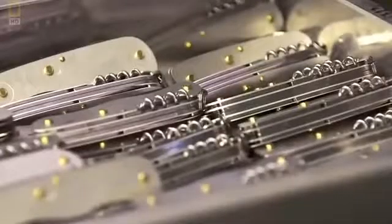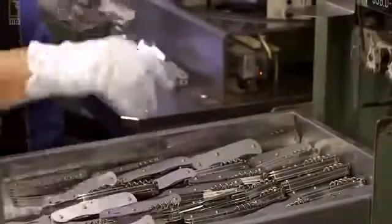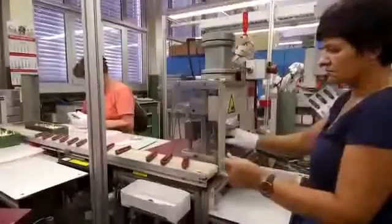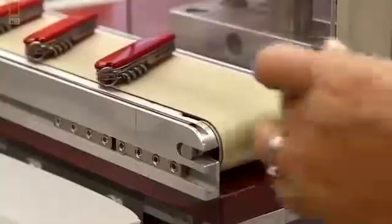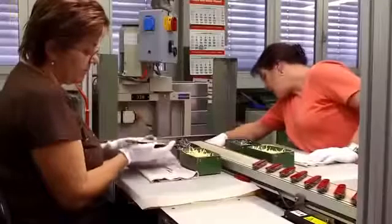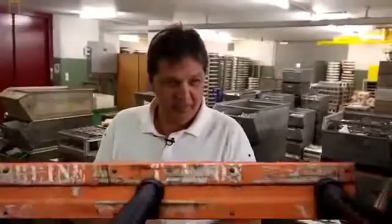Today, a workforce close to 1,000 produce over 60,000 pocket knives every single day. To make a single knife takes 450 steps, a passion for perfection and exacting standards. Lots of companies hype quality, but here they mean it. Every step we have to control from A to Z, so we can give the customer the lifelong guarantee. This is very important.